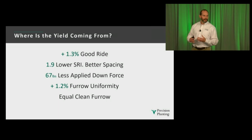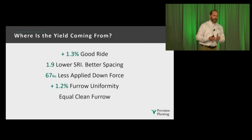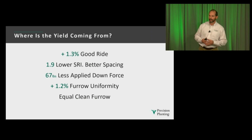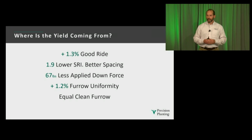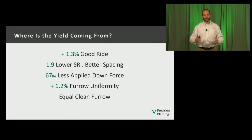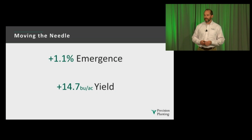And then we started thinking about, well, maybe it's the accumulation of all of the improvements we're making on the planter. When we took those rows and evaluated them versus the Yetter, we realized that we have all these marginal improvements: a 1.3% improvement in good ride, a 1.9 improvement in SRI for better spacing. We used 67 pounds less applied downforce on the Reveal rows. We had an improvement of 1.2% furrow uniformity, and we had good row cleaning and residue management pretty much across the board. These added up to a little over 1% improvement in emergence, and overall 14.7 bushel per acre advantage of the best Reveal setting in these plots compared to the Yetter on the other side of the planter.